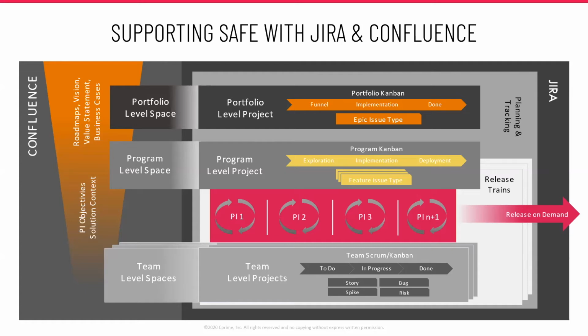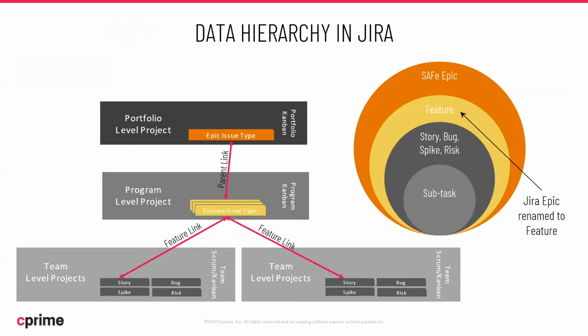And you see that on up, right? So at the program space, you'll see things like the PI objectives and stuff like that. At the portfolio space, you'll start to see those vision and value statements, the roadmaps there. Lean business cases are often seen there early on. And also policies and procedures and things like that as well. So here we start to talk about that data hierarchy, right?